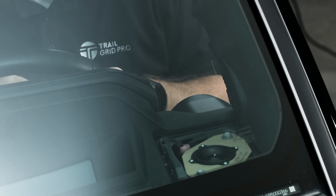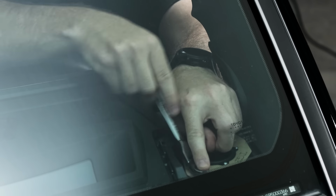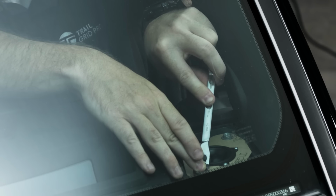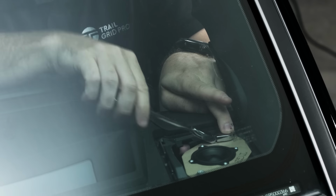Now that we have that back in place, we can tighten those two 10mm bolts down. Again, these just need to be finger tight. There's no reason to over tighten or torque them.